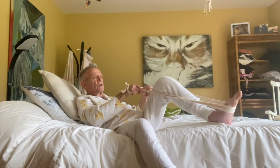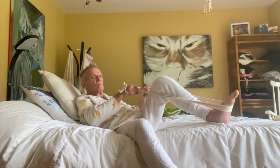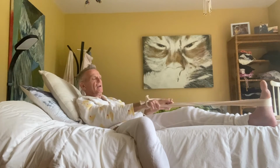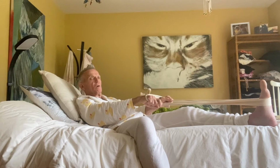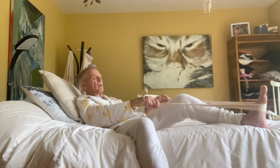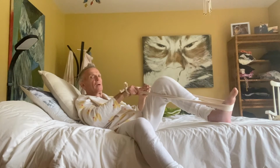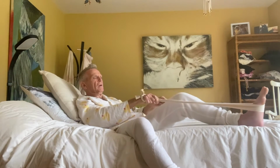Pull it in again. You're going to hold it for 5, 4, a little further, 3, 2, 1. Straighten it. Nice and straight and flat. Remember, when it's straight, you're pushing your knee into the floor of the bed, keeping it really straight, and you pull it in again. Can you go a little bit further? A little bit? All right, that's 5 seconds. Sure, and then slowly straighten it.